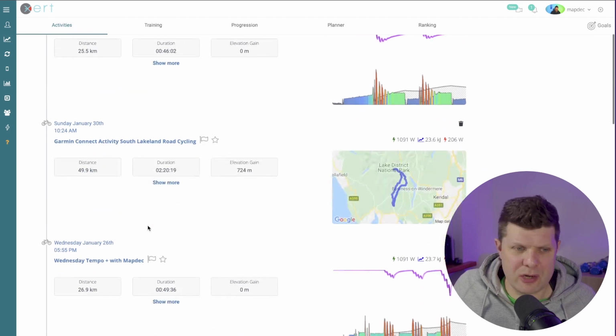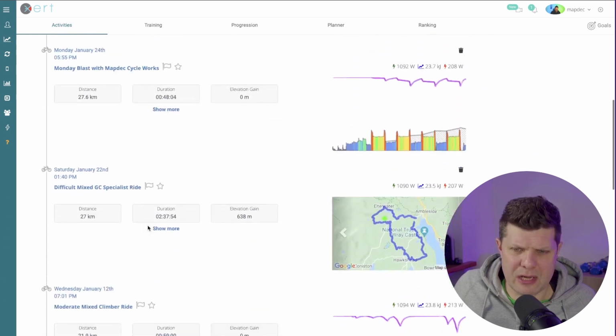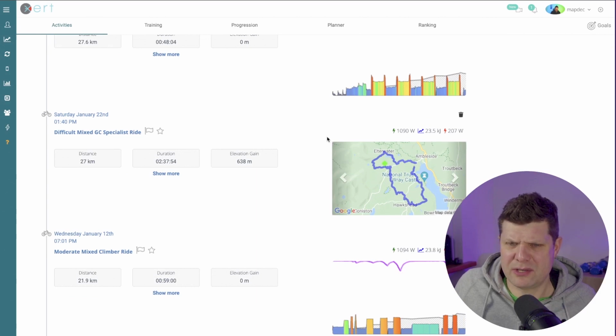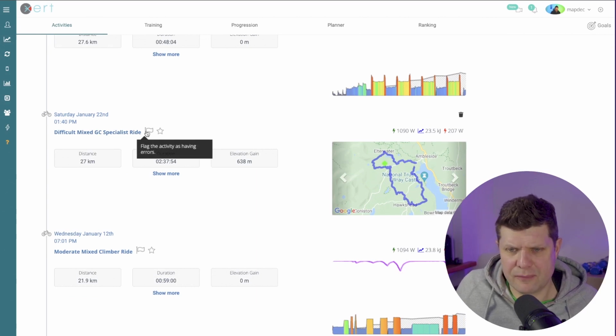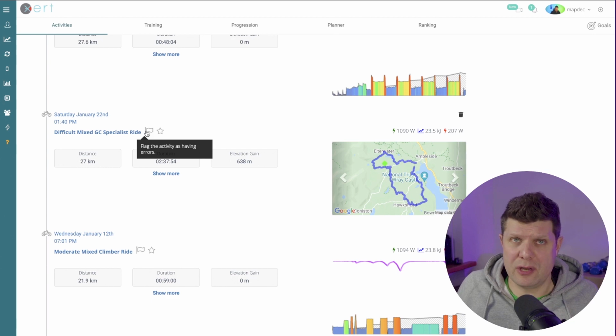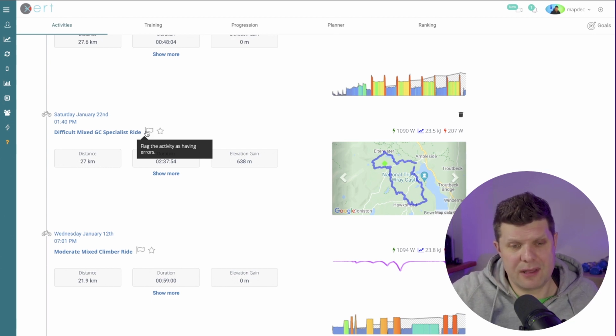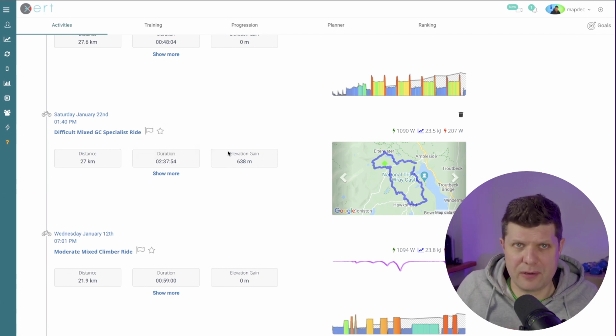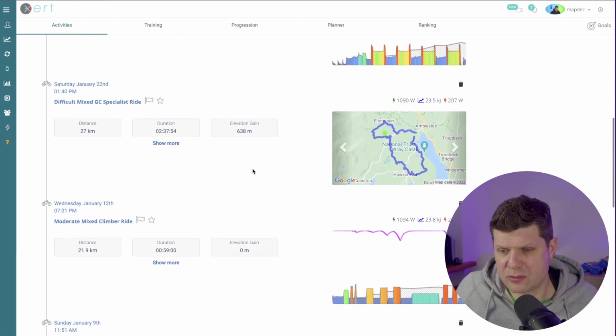So you can very quickly just scroll through some of your headline activities. And if you see one that's a bit like, whoa, that's a bit strange, then you can flag it. And all it will do is it won't use the data in that workout as a means of calculating your fitness signature. So pretty cool feature. And it will hopefully correct a whole load of errors in there as well.